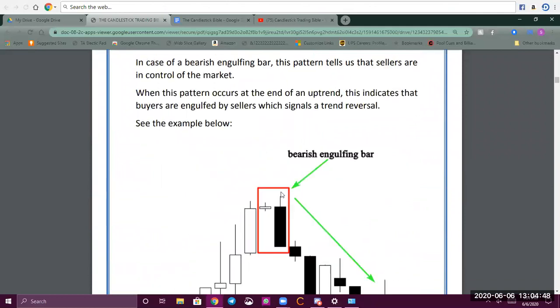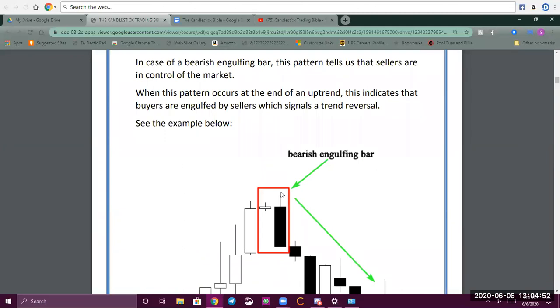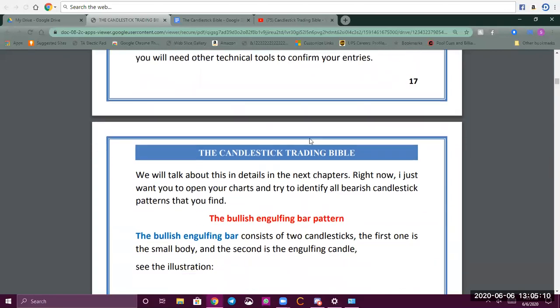Here it is in an uptrend. A good sell signal would be this occurring at the end of an uptrend. So if you're at the end of an uptrend and you see this candlestick pattern occur on a lower time frame, and your higher time frame tells you that the market may be reversing at this area, this would be your sell signal. This is called price action. In case nobody understood, price action is a candlestick pattern.